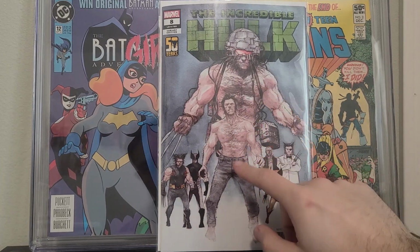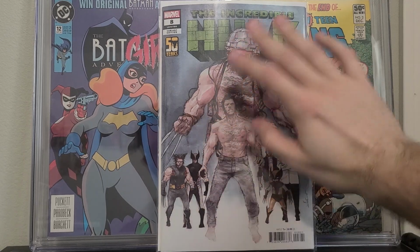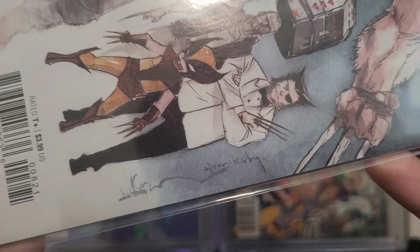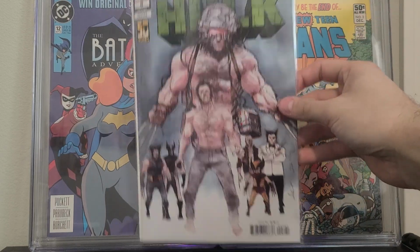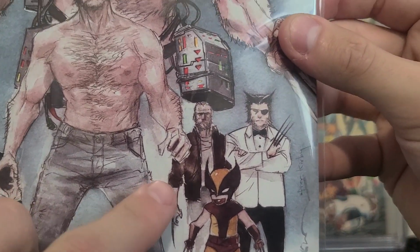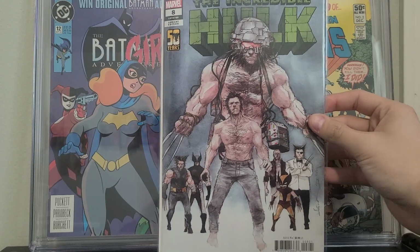This is homaging issue number 1 of the first ever Hulk book. And let me just say, I really do love this watercolored cover. Really, really cool. Not positively sure whose signature that is. Granted, I could open the book and look it up, but I'm kind of a little lazy and didn't feel like it, so I do apologize for that. And I also really do like the Old Man Logan on this cover. Like, if I could get just an Old Man Logan of this, I would be super, super happy about that.